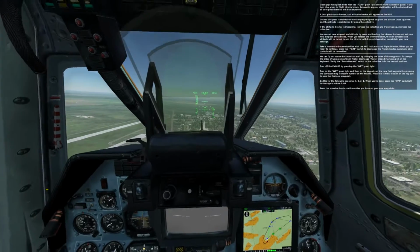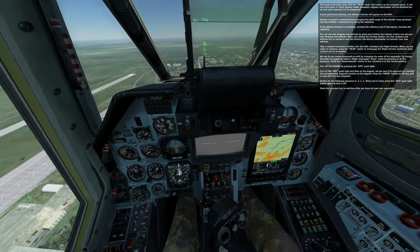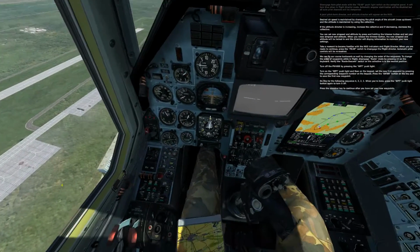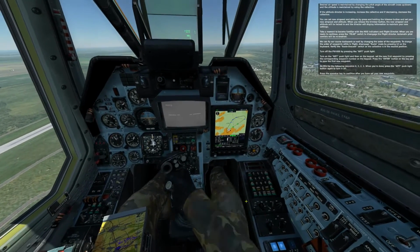We can fly our course backwards as well by changing the order of waypoints. To change the order of waypoints while in flight, disengage route mode by pressing R on the keyboard. Verify the route descent switch on the collective is in the neutral position. Turn off the PVI 800 by pressing the waypoint push light.